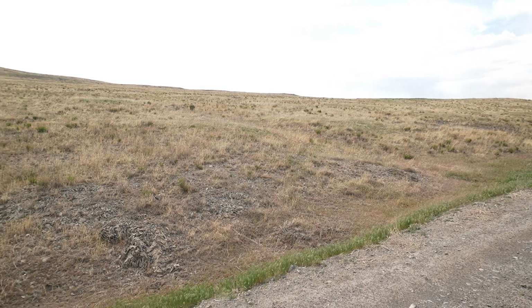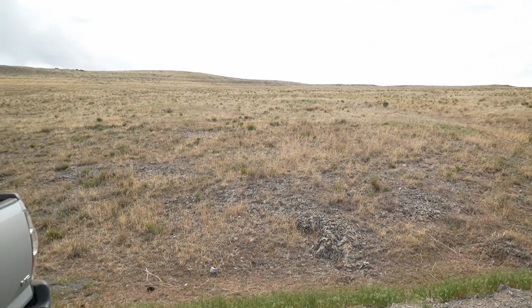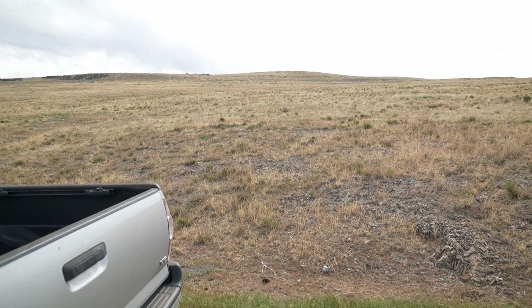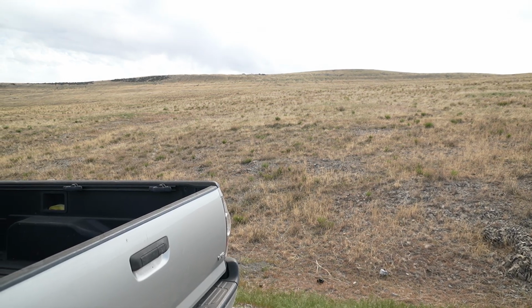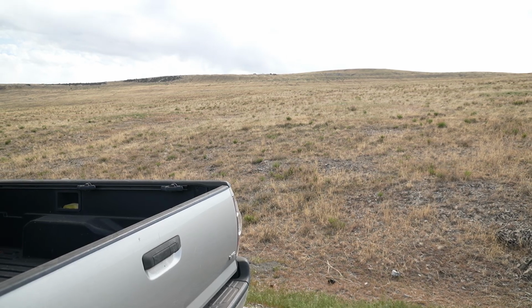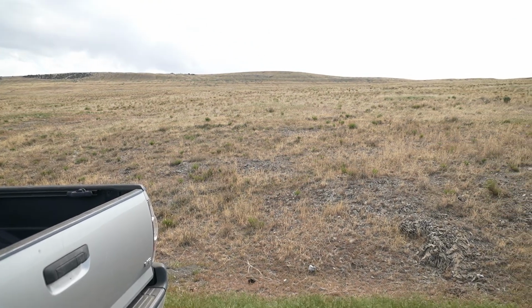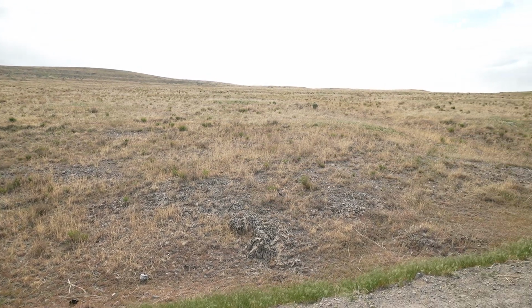I would encourage anyone, if you love railroad history and trains, to definitely come out here and drive the Transcontinental Back Road Byway. It's a piece of history. I'm here 156 years late, but I'm here. And it is a great experience.